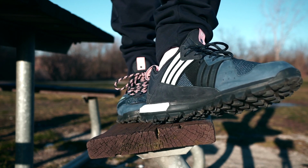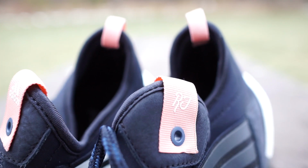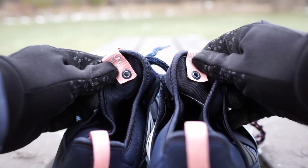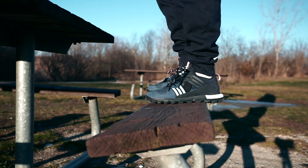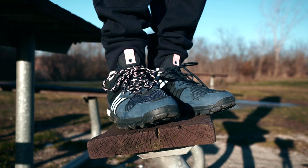To top it off, literally because they're on the top of the shoe, you have the pull tabs in a pink salmon colorway on the back of the shoe, and we have pink tongue tabs with Adidas and RF co-branding on the front with Consortium handshake logos on the back. Which I should mention, most if not all Consortium shoes that have the tongue tab have the Consortium logo on the back of the tongue tab. I for some reason always forget to mention that in my review, so here is me making up for it.